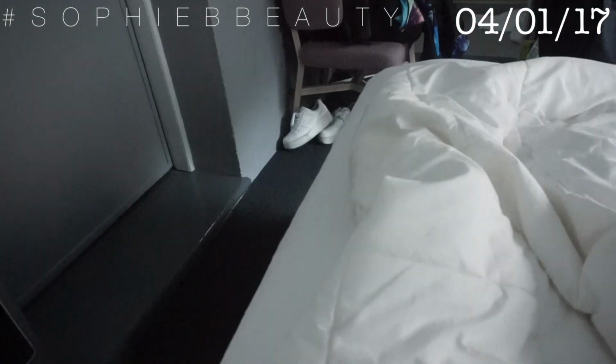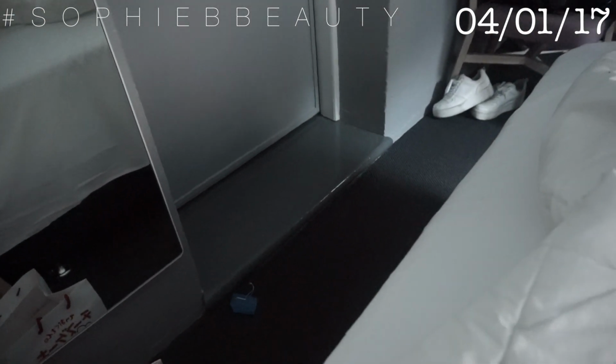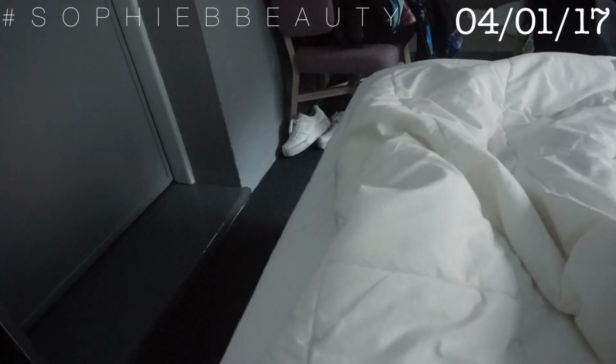But I'll show you the room now. I can do it all from the bed, so it's fine. So there's the door. Be careful because there's a step and then there's a bed straight away. So I fell down the step on the way in, and then I nearly fell into the bed because it's very, very tight, but it's fine.